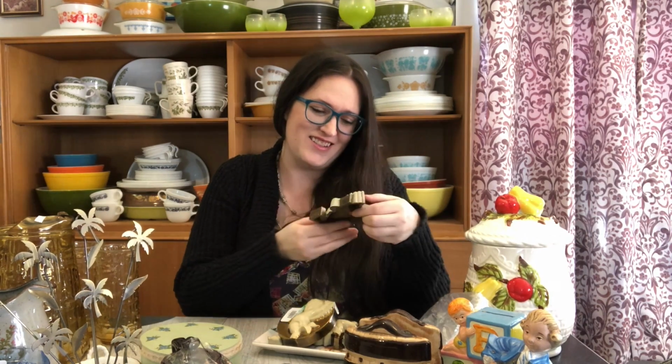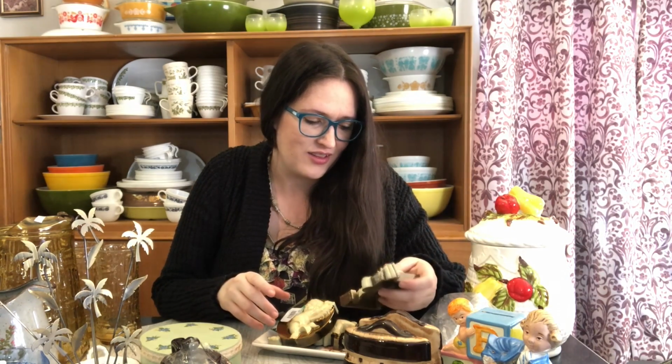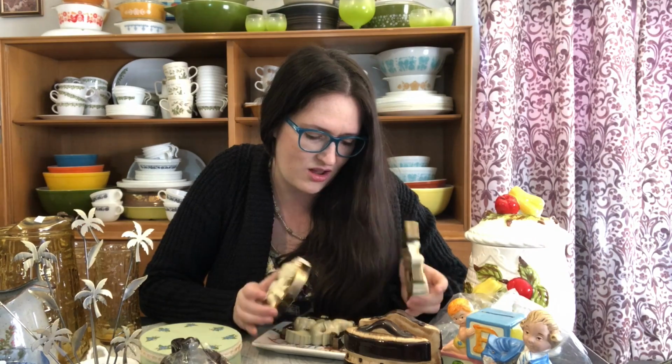The Roman numerals are MCMLXXVII, so 1900 and something. They're probably from the 70s or 80s. I just thought they were nice. It was only a dollar for the set, so I figured it was worth picking up, and I'll likely try to resell these come July on my Etsy store when I put up the Christmas items. So I was happy to get that.